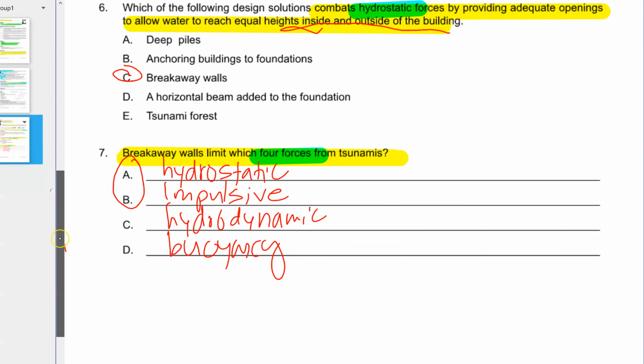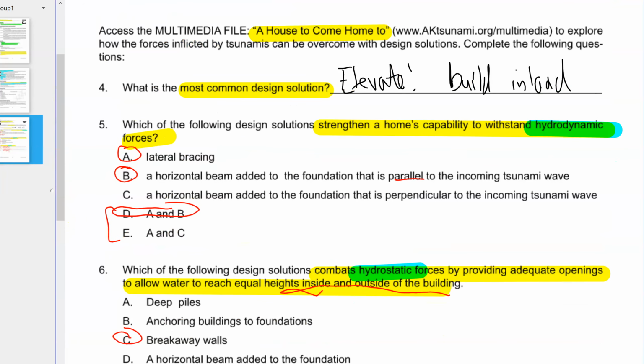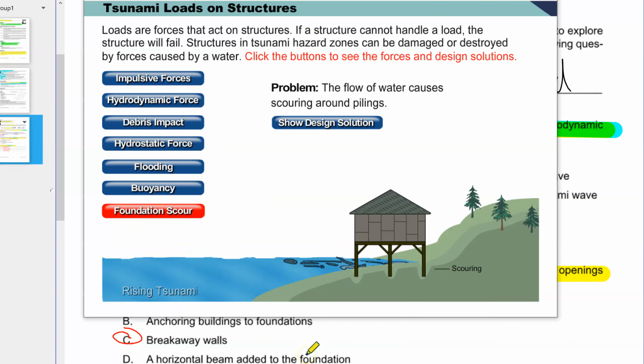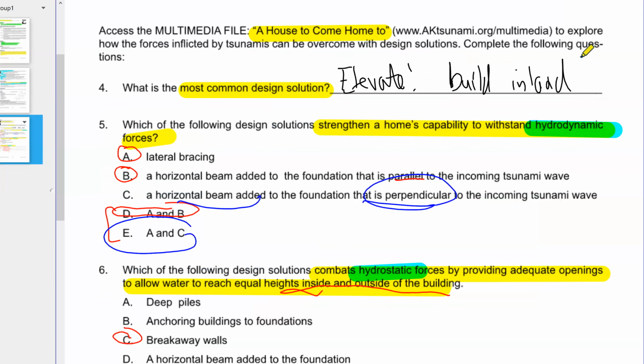Now number 5, E, A, and C. Let's see how we did there. Well, we thought it was A and B on number 5, but it says it's actually E, A, and C. So this was perpendicular. We must not have interpreted that picture. Let's go back and look at that one. Hydrodynamic. Let's see if we can tell if it's perpendicular. Use beams and bracing that reinforce. Now, I thought it was parallel, but maybe with the simulation there's perpendicular. But we did our best.